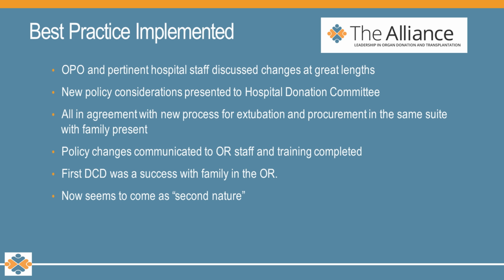Wonderful. And what's been the feedback from the ICU nursing perspective of this change? They really like the continuity of care, the fact that they can usually have established a bond with that family and can say, I will be with you and with your loved one every step of the way.